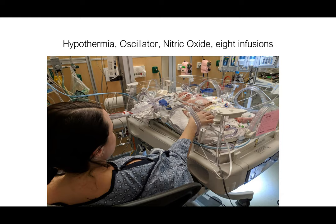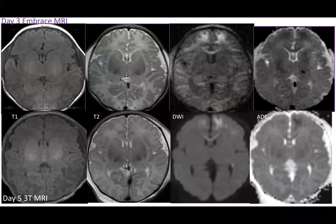Baby was receiving hypothermic therapy, was on an oscillator, was on nitric oxide, and had 8 infusion lines. This would have taken a crew of several people to even attempt to leave the NICU, with the baby being an incredible risk to do so. This is what the MRI shows. On the top, the images across the screen are the Embrace MRI. They didn't see anything significant.